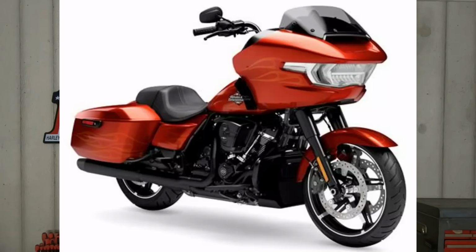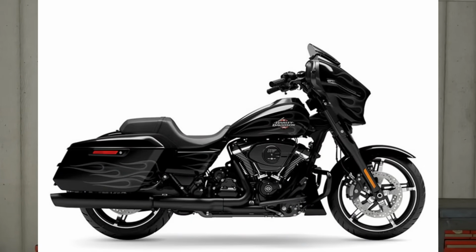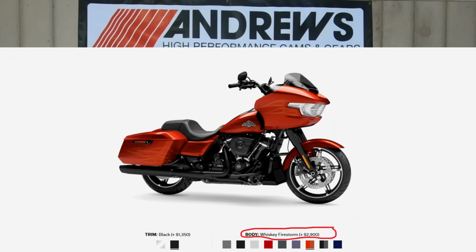Now, I've been mentioning that Harley-Davidson's getting back to their glory days of paint. They do have some slick-looking models this year, but trust me, you're going to pay for that slick-looking paint. Harley-Davidson is bringing back the flames this year with the Whiskey Firestorm and the Midnight Firestorm. And I do have to admit, with the blacked out finishes, that Midnight Firestorm is slick. But how good does it look for an additional $2,900 on top of the base price?